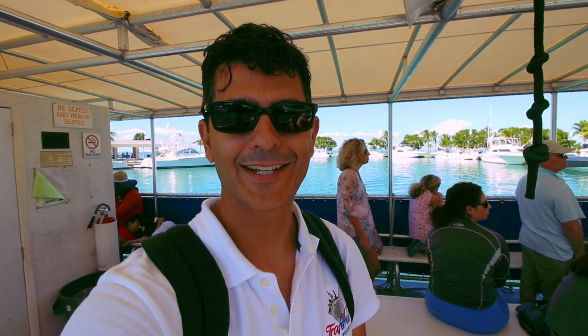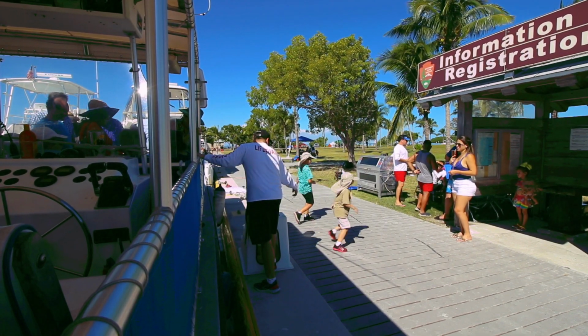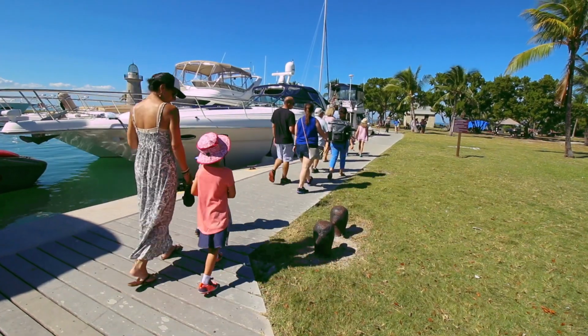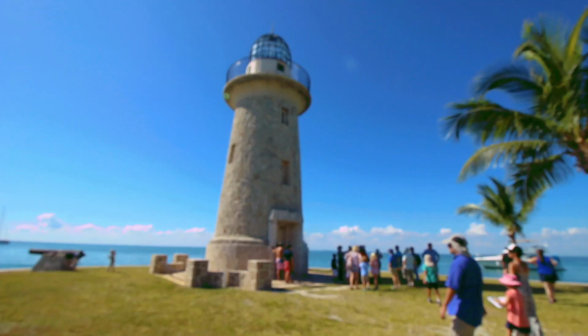All right, just got to Boca Chita, and we're going to go see the Boca Chita Lighthouse. The boat will dock at Boca Chita Key so everyone can get off, stretch their legs, and see the lighthouse. Then it's only a short walk along the water path to get there.